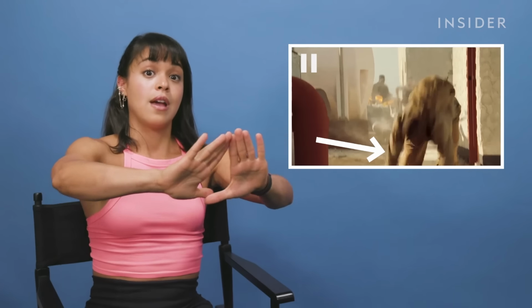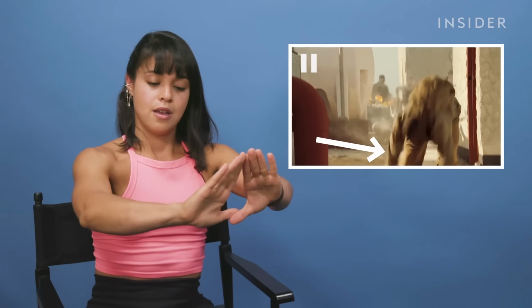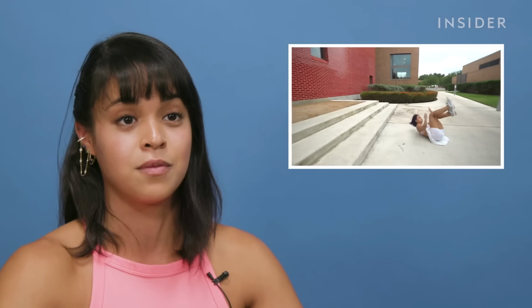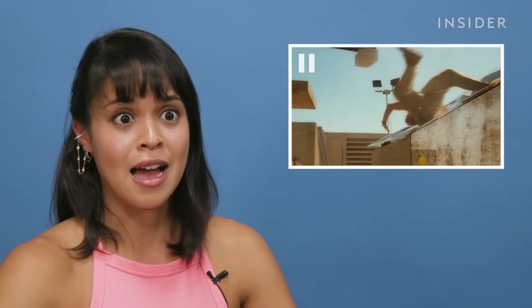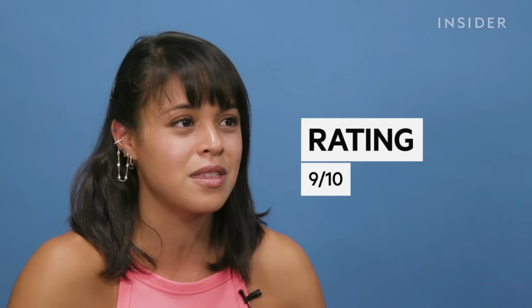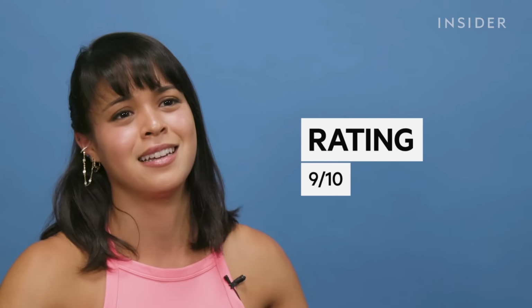We generally go hands first at an angle so you don't get too much impact in any one part of your body. And that's exactly what Sebastian just did. That's realistic, that can definitely happen. Based on realism, I would have to give it a 9 out of 10. The techniques and the physics of everything was all fantastic.